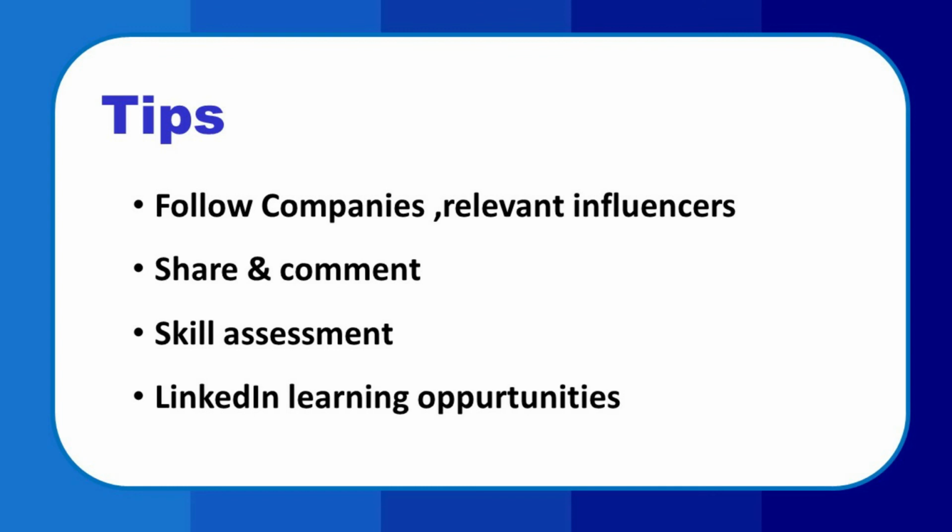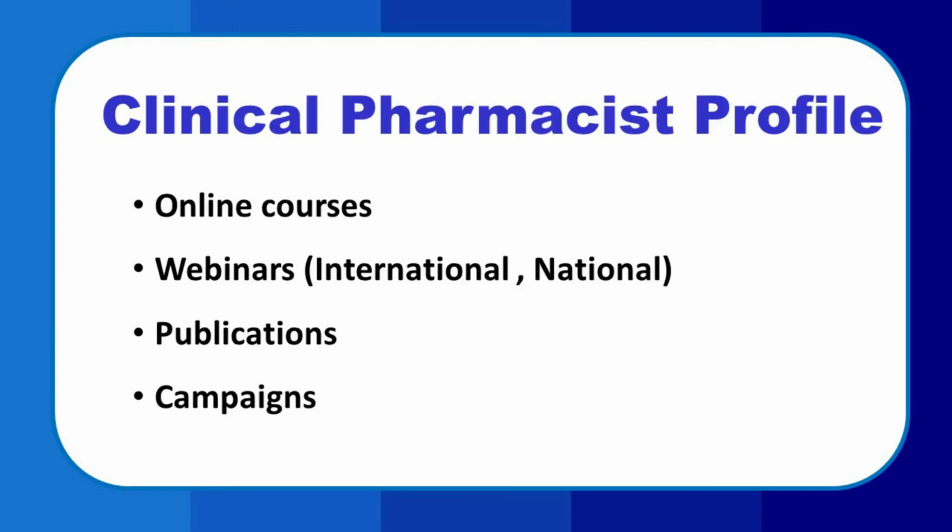Now, if you're creating a clinical pharmacist profile, make sure you add online courses. Try to do more online free courses. Try to attend webinars and give feedback about those webinars in your profile. If you have publications or articles, try to add those. And if you're a fresher, if you have done any campaigns, you can also write about those in your profile. So always keep your profile complete and try to update it every 2 to 3 months.